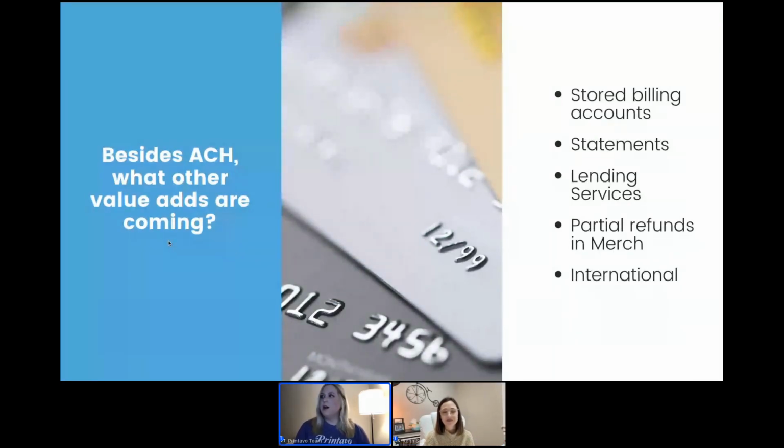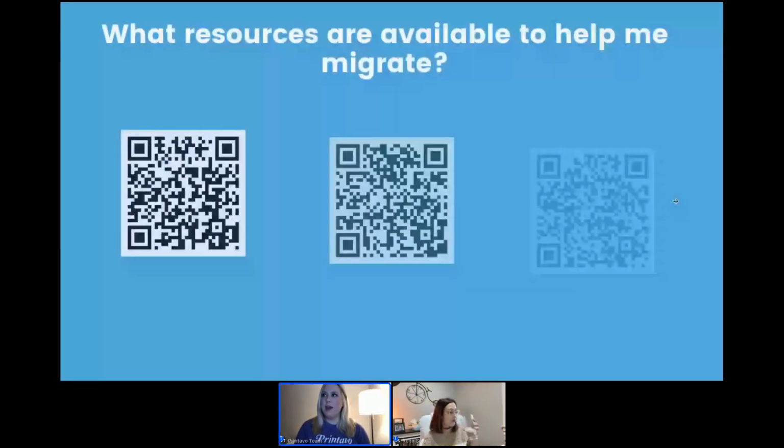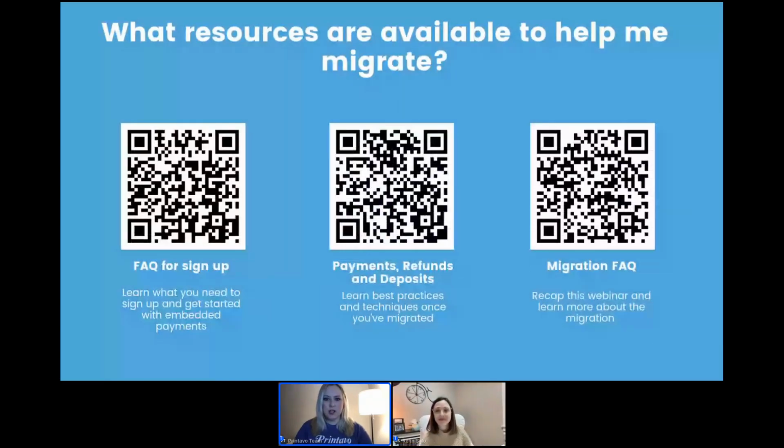Awesome, thank you. I'm going to go ahead and move to the next slide, which is going to be what resources are available. And then I think we can take some user questions as well after this. So let's talk a little bit more about the resources that we do have to help you migrate. You are able to scan these QR codes that are on the screen right now. I will leave those up during our Q&A with Ren.